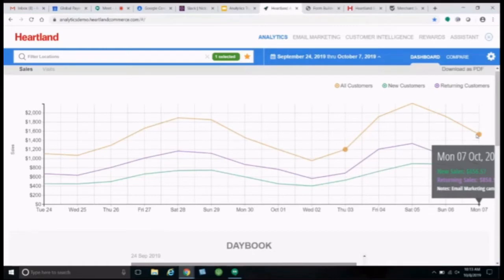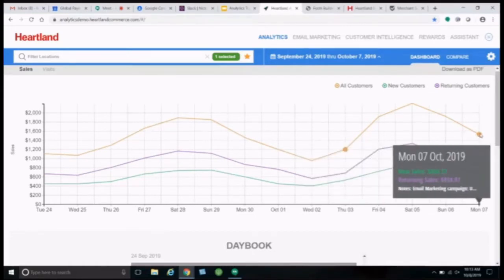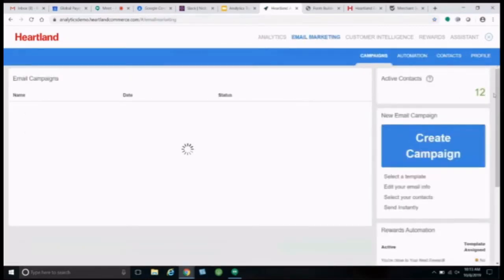And as you guys can see here, this is also going to be 100% integrated with email marketing. So any email marketing campaign you send out is going to show up on this dashboard as well, to help you keep track, help you spot outliers, and help you see what's working for you. So again, validating marketing effectiveness. That gives me a perfect transition over to our email marketing.